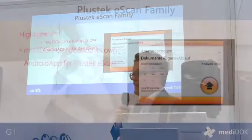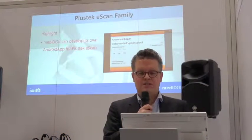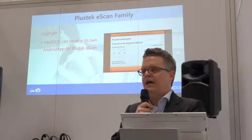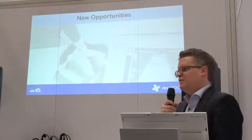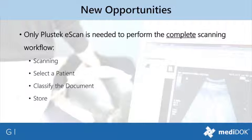For us, the main advantage, the highlight, is that we as mediDOK company can develop our own app for the scanner. We made our own Android app for Plustek eScan, the mediDOK ScanApp. This gives our customers very good new opportunities.